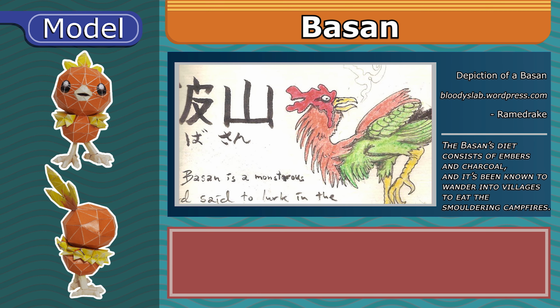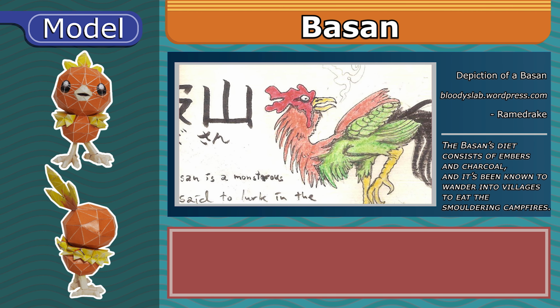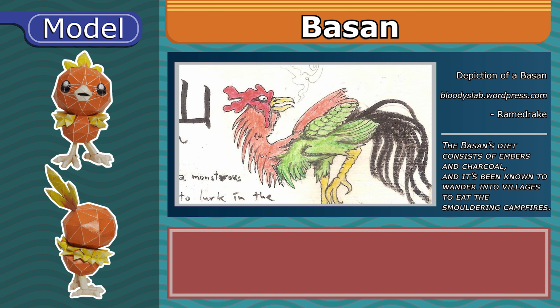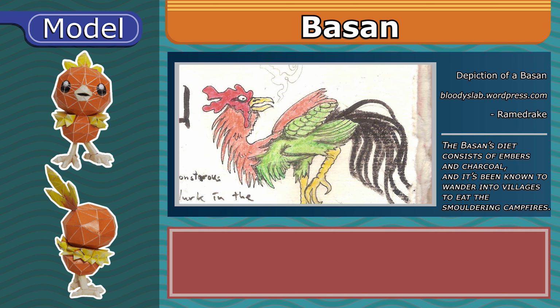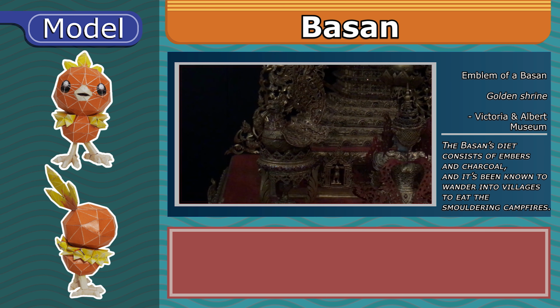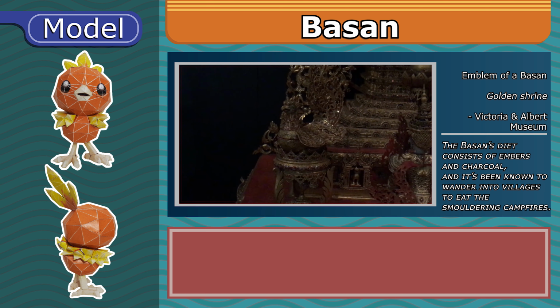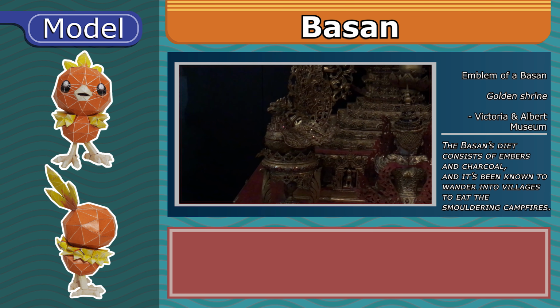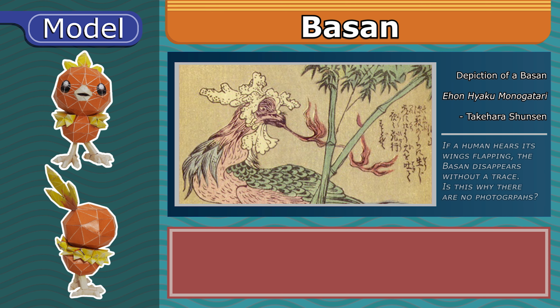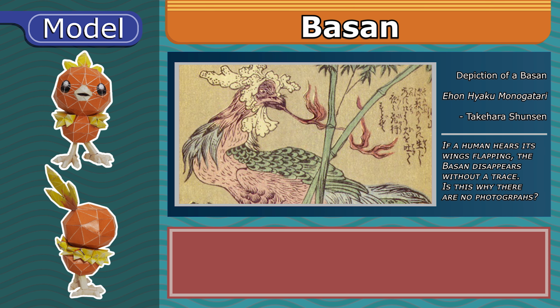Torchic also draws inspiration from the mythological Basan. The Basan is a bird that resembles a chicken, around the size of a turkey, and lives in the mountains of Hime on the island of Shikoku. Its name is onomatopoeic for the sound its wings make as they flap. But if you hear a basa basa overhead, then you have to keep an eye out for what brings this creature its fame, the dragon-like fire that emanates from its mouth.